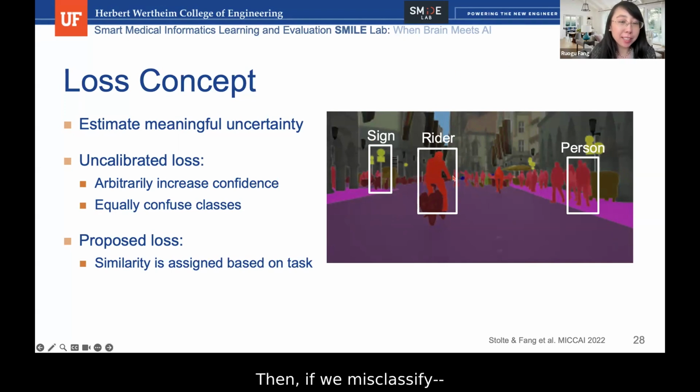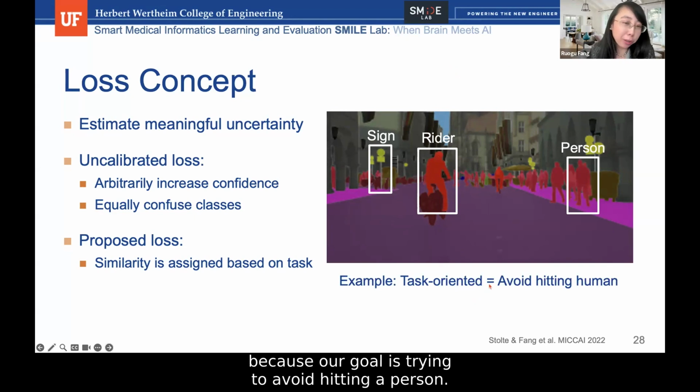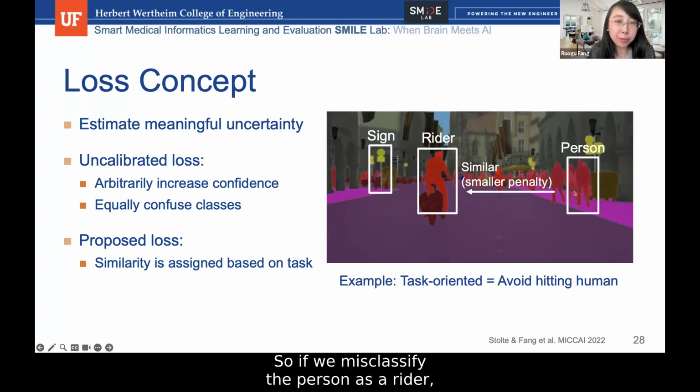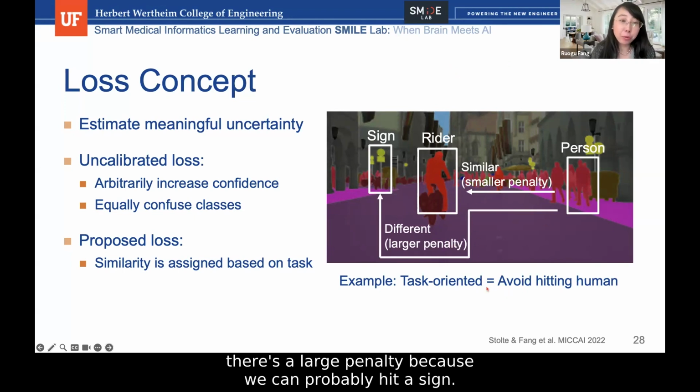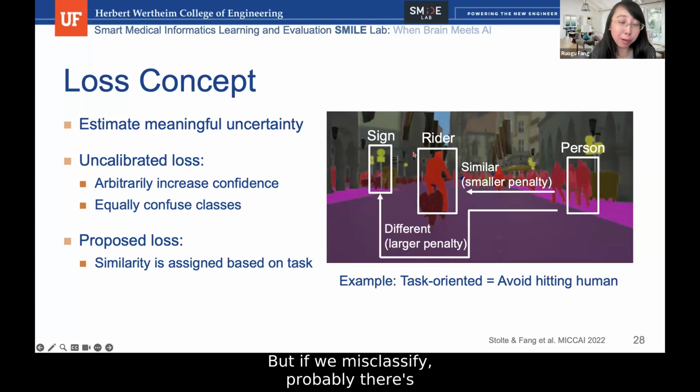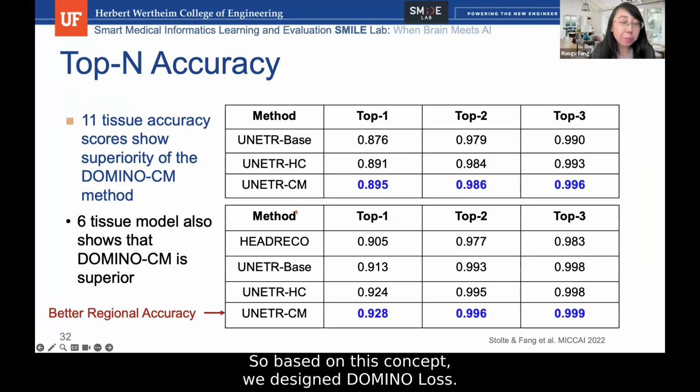Then if we misclassify, because our goal is trying to avoid hitting a person, if we misclassify the person as a rider, there is a smaller penalty because we should not hit either of them. And if we misclassify the person as a sign, there's a large penalty because we can probably hit a sign. It's not good, but it's lower harm than hitting a person. But if we misclassify, probably there's a traffic accident in some emergency cases. So based on this concept, we design the Domino loss. And then here's our outcome.